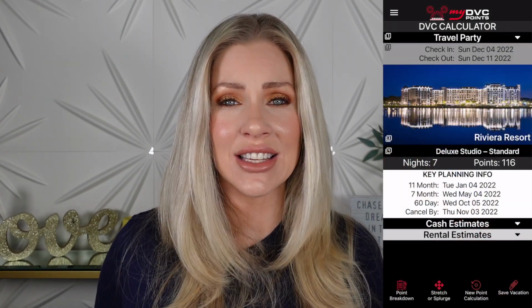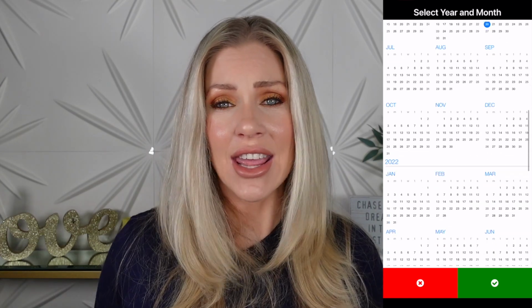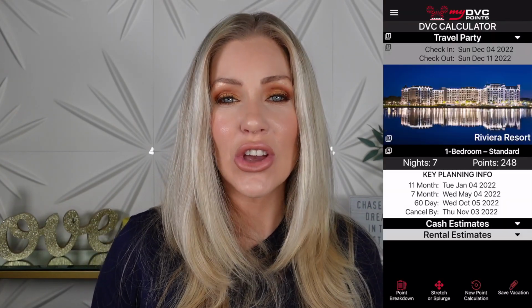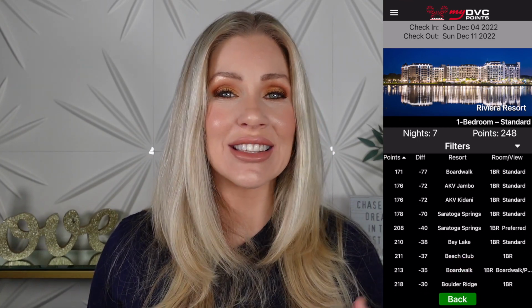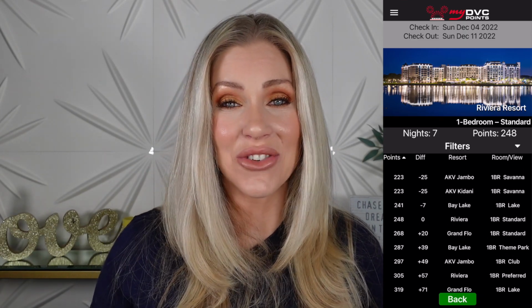If you are looking to buy into DVC, you're a DVC owner, or even if you're just going to rent, download the My DVC Points app. It's completely 100% free. The point charts are logged into the app, and basically you just say Riviera from December 1st to December 8th, and it's going to tell you how many points it's going to be. But the best feature is called Stretch or Splurge. It will compare every 1 bedroom and how many points less it's going to cost you to stay at maybe Old Key West, or how many more points it's going to cost you to stay at Grand Floridian. It's a great tool, great resource, and it's 100% free. So definitely download that app.